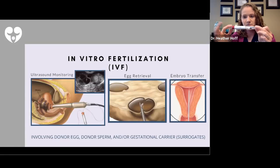So this is an example of one of the pens. This is an injection of exactly the same hormone that your brain uses to tell your ovary to grow an egg. But now, because we're giving you more of it, your body will actually allow more than the one egg to grow. And ideally, we're going to get most of those little eggs that we're all competing to grow up along with us. So as I said, we get a number of eggs to grow at the same time.